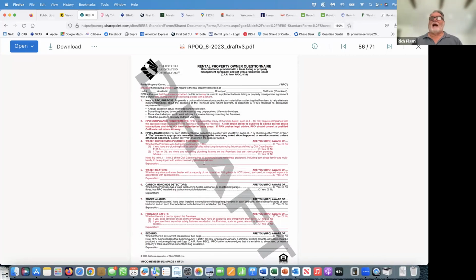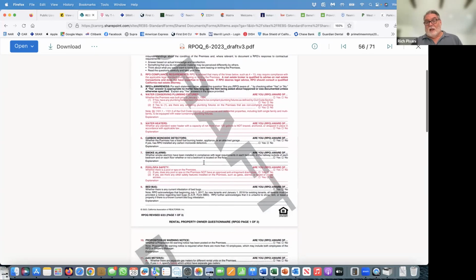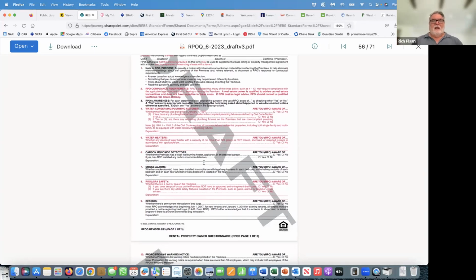It's intended to be provided with a lease listing or property management agreement. We don't do property management, and not with a residential lease. So this is with the listing, for the rental property owner to disclose some things.